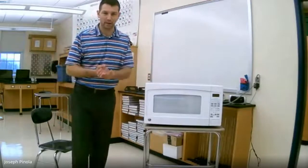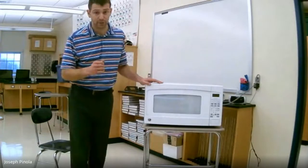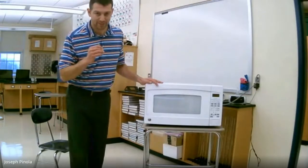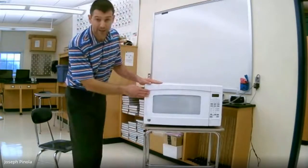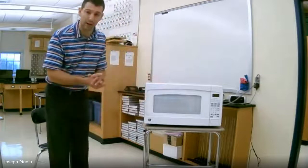For our next type of wave, we're going to move over to a wave that has a slightly higher frequency than radio waves, but still too low a frequency for humans to be able to see. That's, as you might have guessed, microwaves. Microwaves like this one in front of me work on.